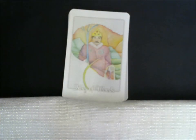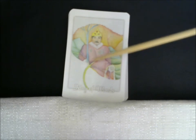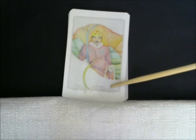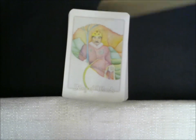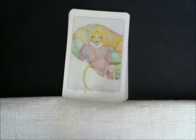King of Wands. So when an image is balanced, it's good because it allows the viewer's eyes to go through the whole picture. So your eye is not just looking at one object stuck in the middle of the paper. It goes around and around, and in that way, the viewer is able to pick up on many different things that are going on in the image.